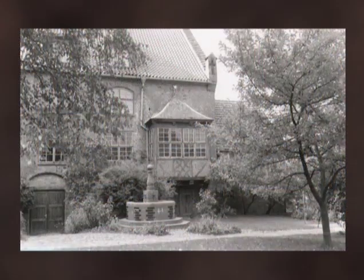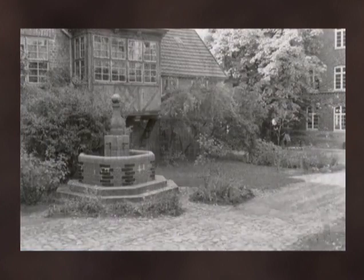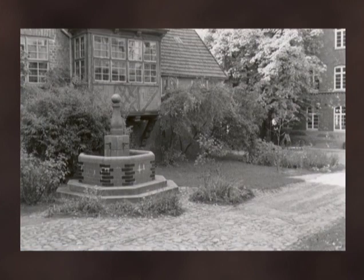The building next to where this scene was filmed was originally a Wismar hospital. It is now a museum, the house and yard completely unchanged from 1921. Another view of the yard and fountain.